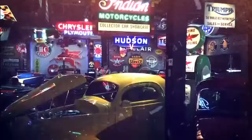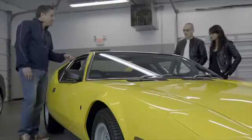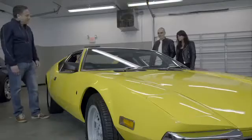Oh, that's amazing. I almost feel scared to take it out on the track. You have it in such pristine condition, I wouldn't want to scratch it. You know what? The track's not gonna hurt it. We gotta see what this thing's made of. No, it'll be all right. It'll be all right. Let's open it up.